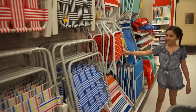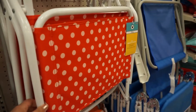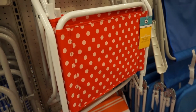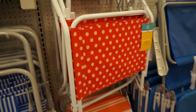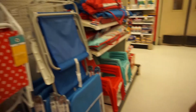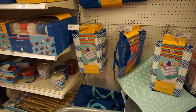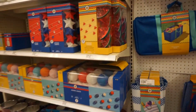What is that? Oh, is that a Disney one too? Yeah, it's Minnie Mouse. Oh, that's cute. It's one of those low beach chairs and it's just red and white polka dot like Minnie. Anything over here? No. It's cute. It's not the Disney stuff though.